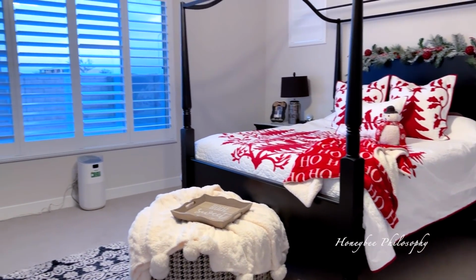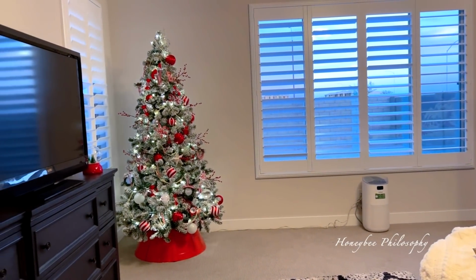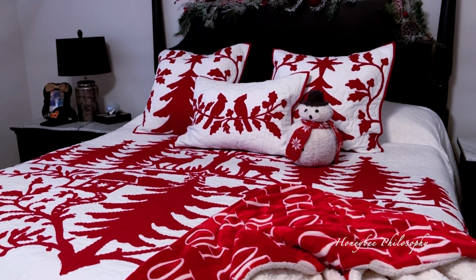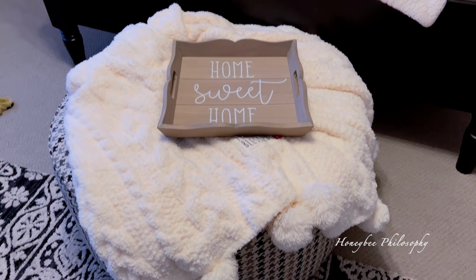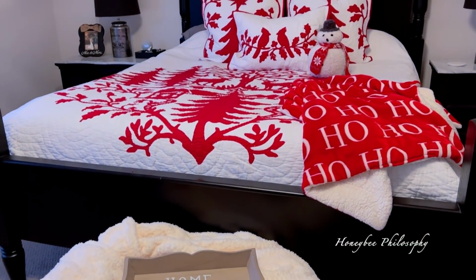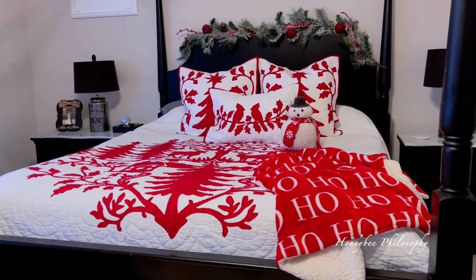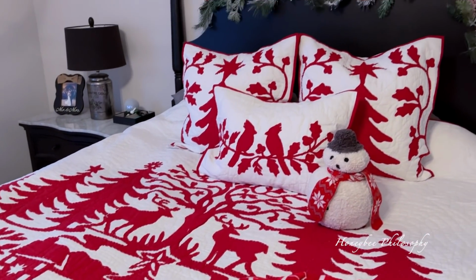And then moving into our master bedroom, I love how Christmassy it is in our room this year. It's so nice to get in bed and have the tree on. It's so festive. This bedding is from Pottery Barn, and it was a gift from my mom. She's so sweet. It's a Christmas gift, so we get to use it all month, which I love. And we also have the throw that's on there. That's from Target. We got the little cute snowman pillow.